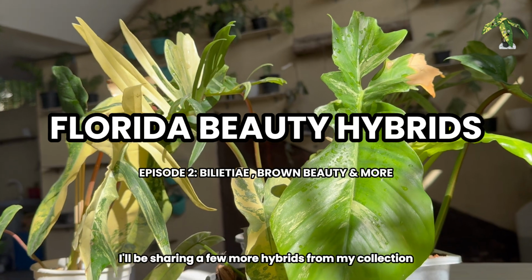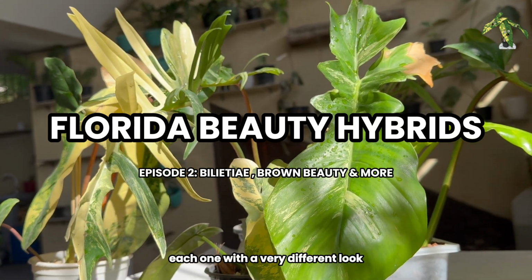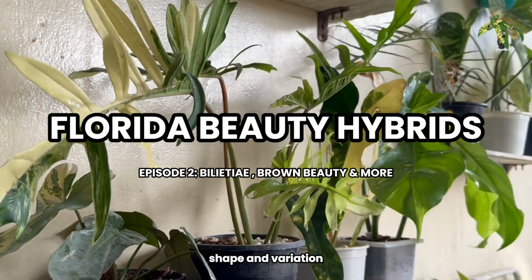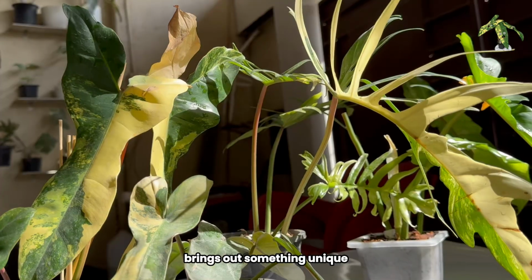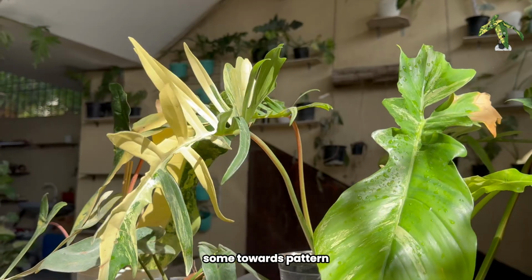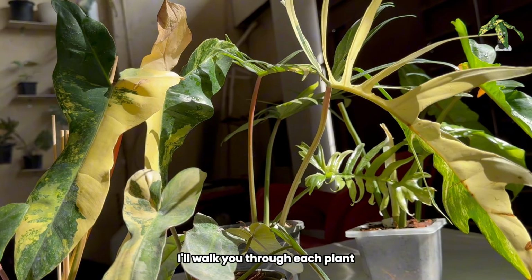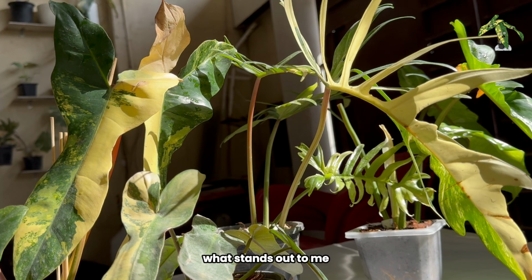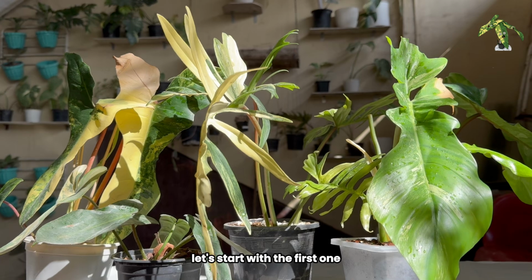In this video, I'll be sharing a few more hybrids from my collection, each one with a very different look, especially when it comes to the leaf shape and variegation. You'll notice how each cross brings out something unique. Some lean more towards structure, some towards pattern, and some just evolve differently over time. I'll walk you through each plant, what stands out to me, and how they've been growing in my setup. Let's start with the first one.